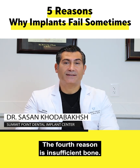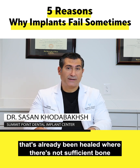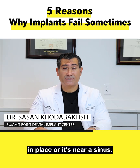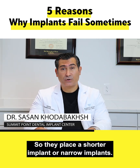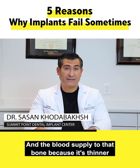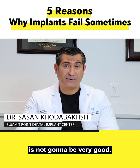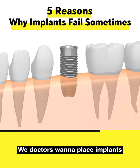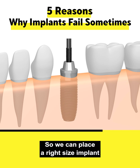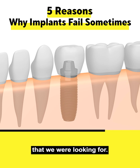The fourth reason is insufficient bone. Sometimes doctors want to place a dental implant in an area that's already been healed, where there's not sufficient bone in place, or it's near a sinus, so they place a shorter implant or a narrow implant, and the blood supply to that bone, because it's thinner, is less. Usually, long-term success of that implant is not going to be very good. We doctors want to place implants where there's sufficient bone height and width available, so we can place the right size implant to have the better long-term success rate that we're looking for.